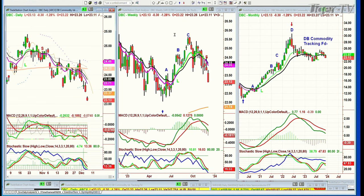So DB Commodity Tracking Fund, and I don't know what the proportion is, but I believe it has a lot more crude oil in it. But you can see that right here. This is a DB Commodity Tracking Fund. It made a high just over 30, round about in 2022. I think it was May or June. And then it's been pulling back ever since.